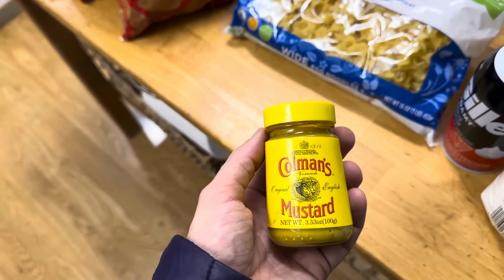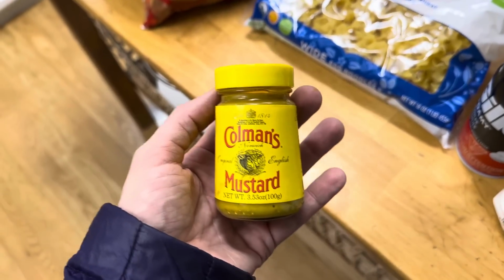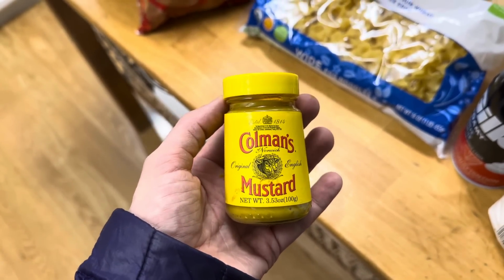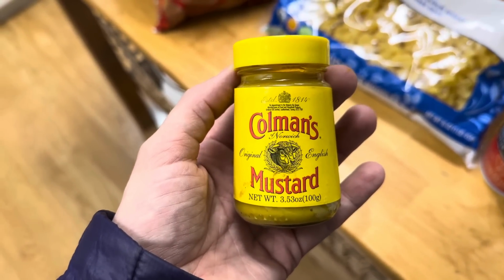It's in the imported section of your grocery store. It's the best mustard on the planet. We first tried it in England, and original English recipe. There you go. Made in Norwich.